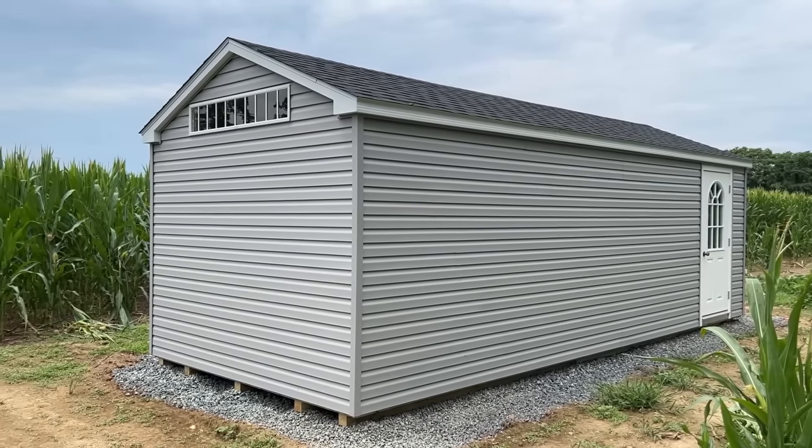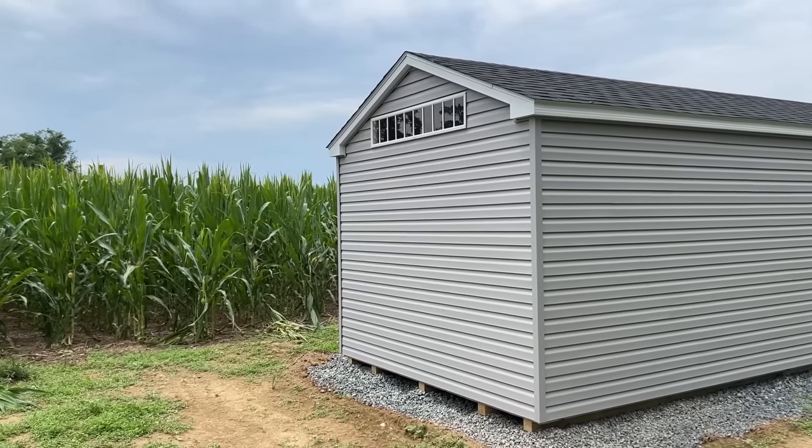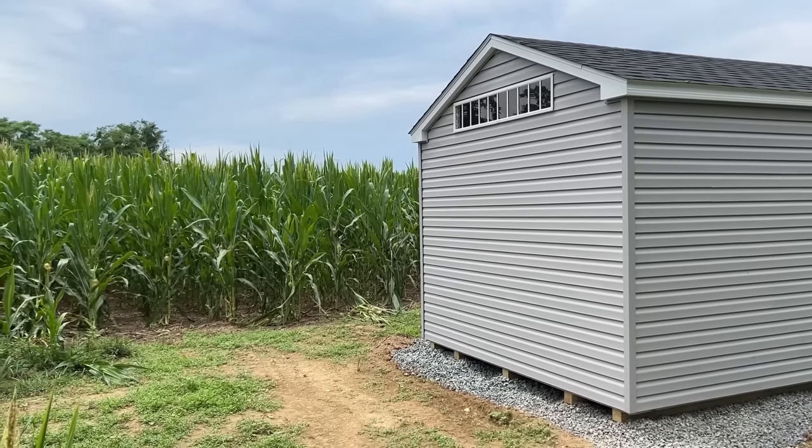I would have preferred nothing on the door, but again, standard option, trying to keep the cost down on this mining shed as well as the last one. That was about $3,000 delivered, 10 by 12 shed, vinyl, couple upgrades. And that's pretty good, especially back then.